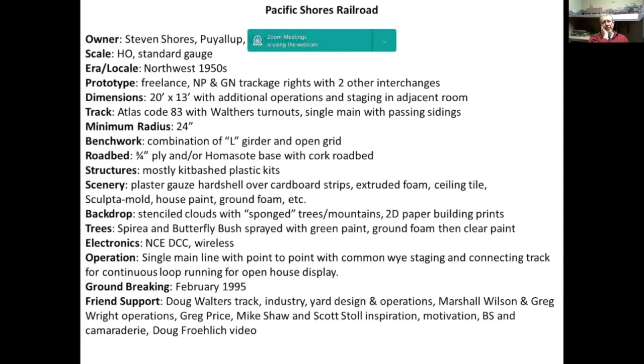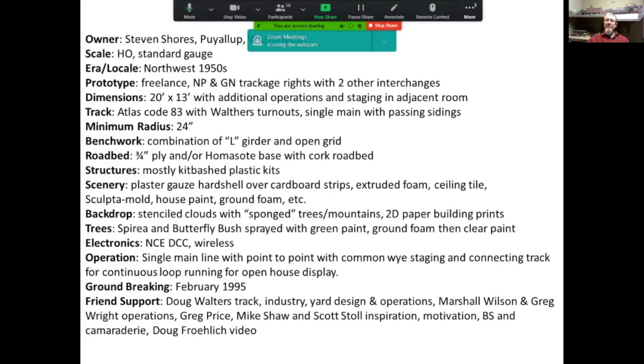Started building the room in '95, getting ready for it long time ago, and really want to give some thank you to Doug Walters. Had a major impact on my track design, my industry's yard designs, and all the operations. Marshall Wilson and Greg Wright have given me lots of great feedback on my operations. Doug Price, Mike Shaw, and Scott Stoll, local Puyallup folks, have given me a lot of inspiration, motivation, and spent many hours BSing and having a lot of good times. And then Doug Frolick, my good friend that did the video.